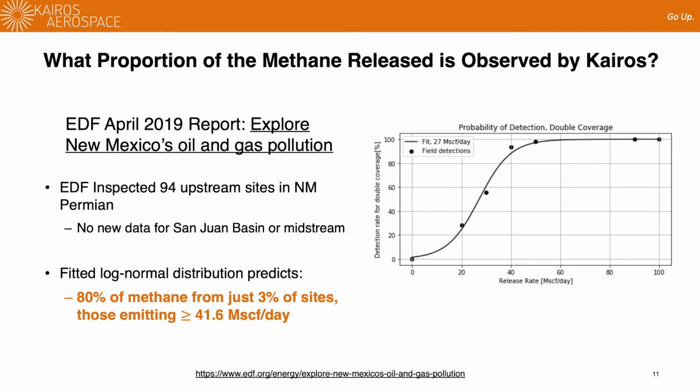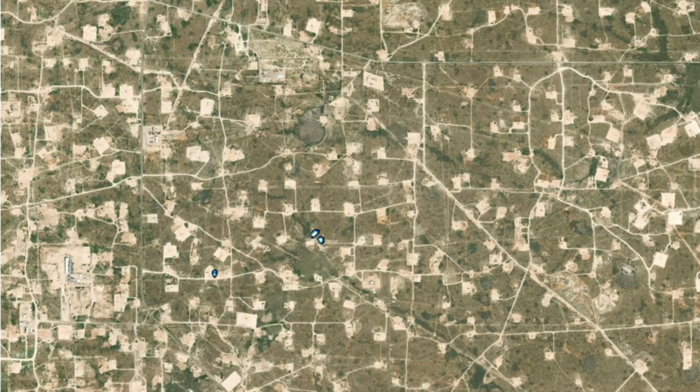Therefore, we can conclude that Kairos detections represent approximately 80% of the total methane emissions from an inspected area. Practically, that result looks like this. Here you see an image of a section of the Permian with something on the order of 100 different sites, plus all the gathering lines between them.